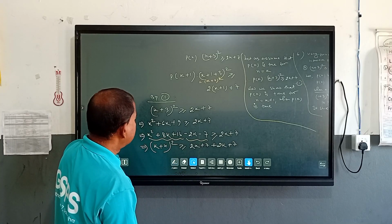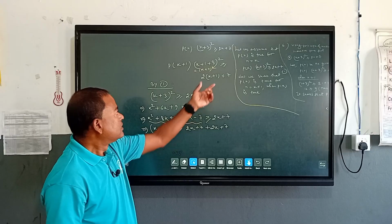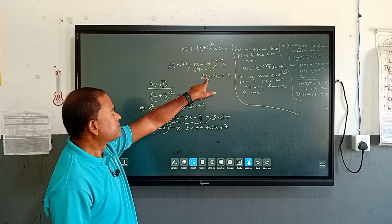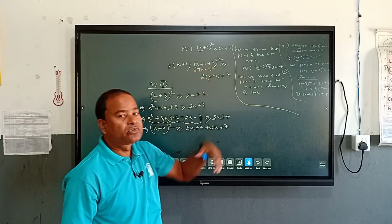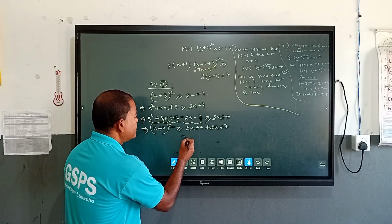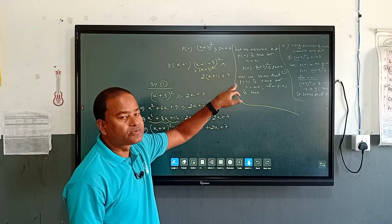So dear students, the expression of the left hand side we have already got. Now we are going to change the expression of the right hand side same as the expression of the right hand side of the k plus 1 term, because we need to prove k plus 4 whole square is greater than or equal to 2 times k plus 1 plus 7. So dear students, now we are going to simplify the expression of the right hand side, and we are going to change it in the form of 2 times k plus 1 plus 7.